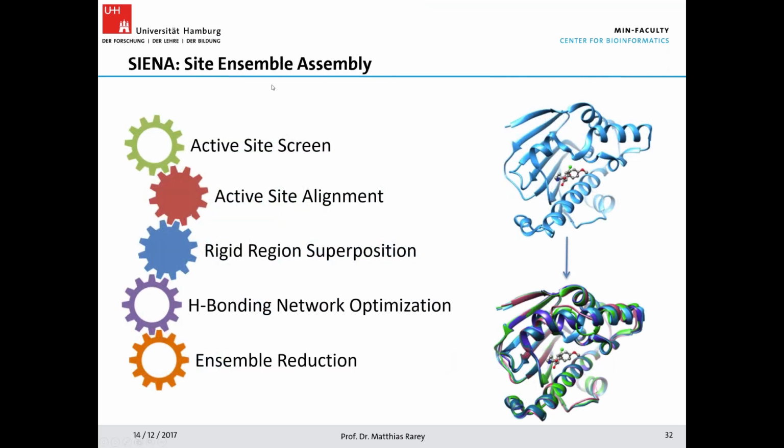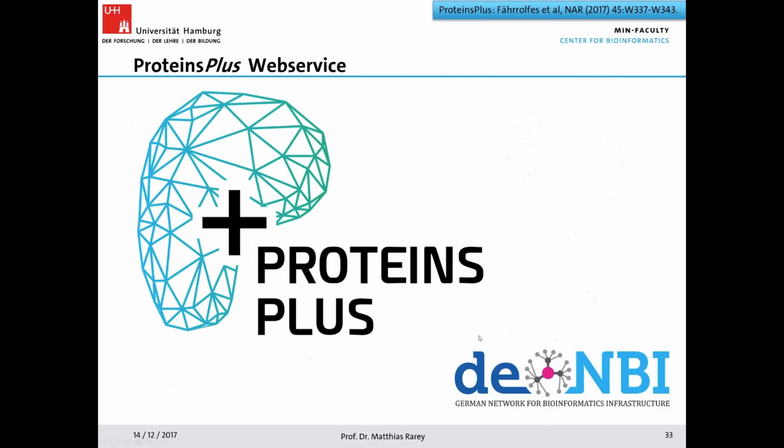So this is integrated into a complete pipeline. I mentioned this already. We are interested in such a pipeline, which goes from active site screening, so we can search from one protein to the whole set. Then the alignment, where we can superimpose them in a fully automated fashion. We optimize the hydrogen bond network, and we also have several tools available for ensemble reduction, so that with one click you can go from a single structure to a protein ligand centric ensemble automatically created from the PDB, so that you can really study protein flexibility, mutations, and also use this for docking with the integration of protein flexibility.